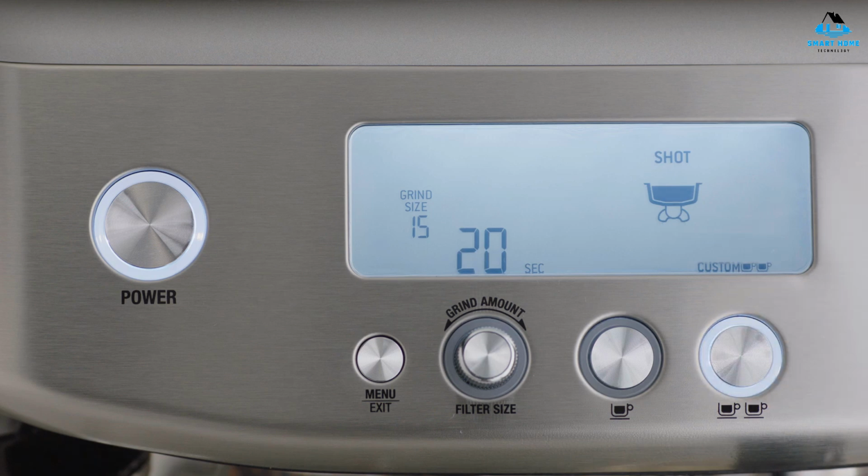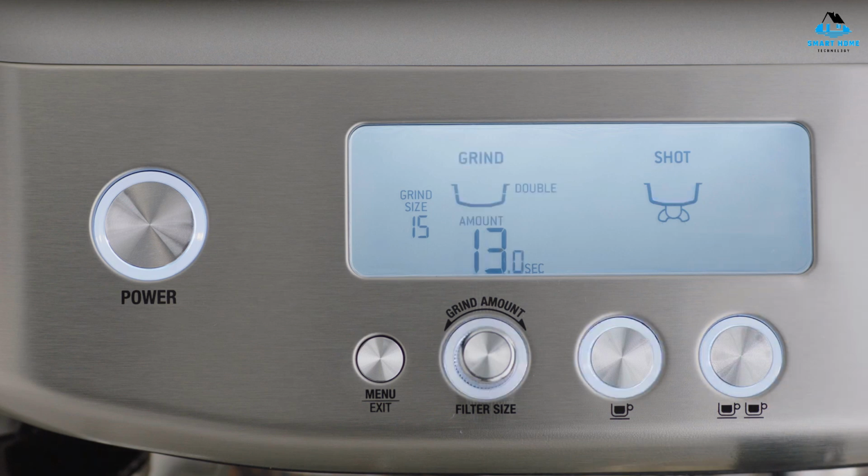Finally, the Barista Pro is equipped with a lightning-fast ThermoJet heating system, so you won't be waiting around for it to come up to temperature. Plus, I felt like the machine's steam wand was a little more robust and powerful than what you'll find on the Barista Express. Overall, the Breville Barista Pro is a real winner.